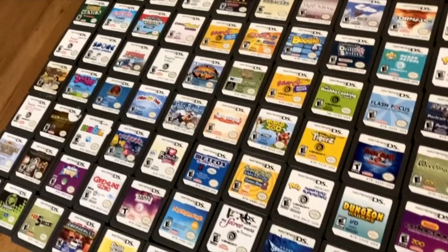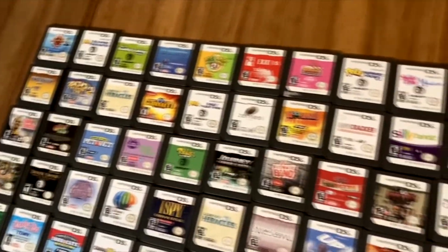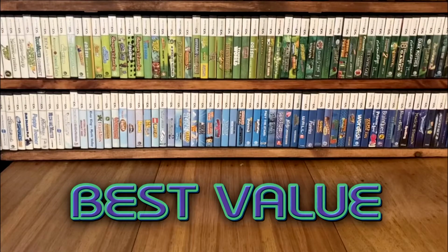I don't have time to talk about each individual game I bought, but I did want to highlight a few of the more interesting ones. I put them into 4 different categories. The first category is Best Value.